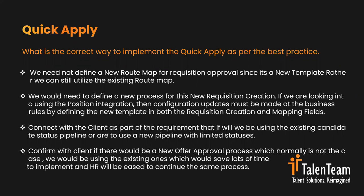Next, since we have the requisition template and application template figured out, what is the next one? It's the route map. We need not define a route map specifically for this quick apply unless a client has a requirement for it. If the client says they need a new route map for this quick apply approach, then we'll have to work on creating a new route map.